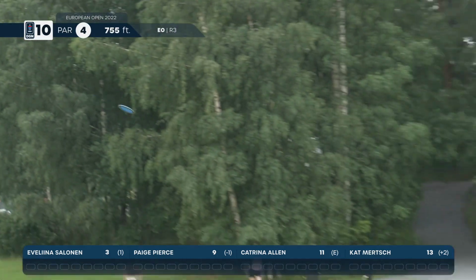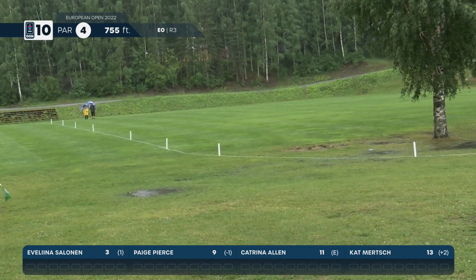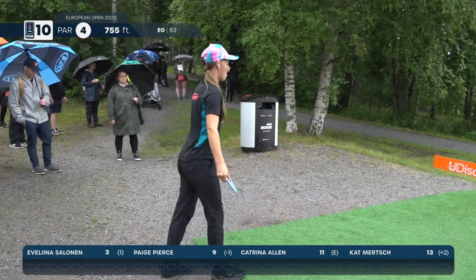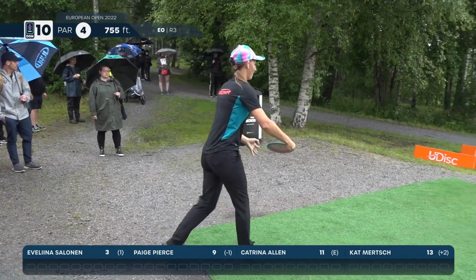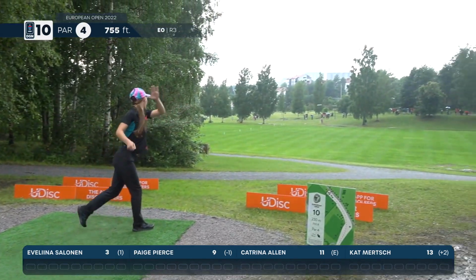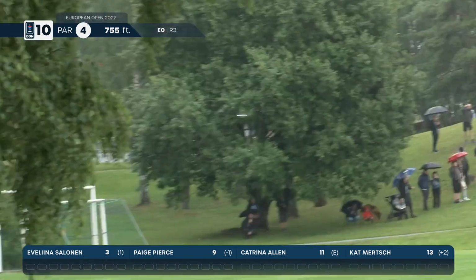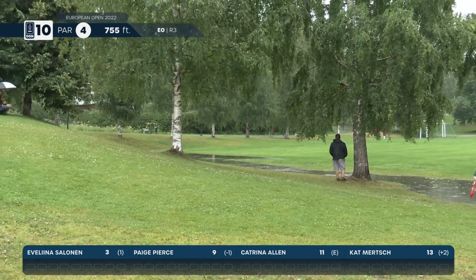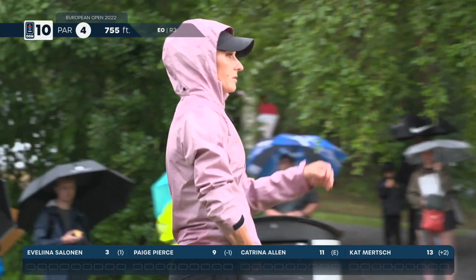Well, trying to dial up such a punishing hole when you get out of position. Yeah, that's the mistake there, just not throwing it out right enough or using the right side of the fairway, maybe getting it a bit too high. I feel like this is a much better line, a little bit too straight, needs to come back left, but still plenty safe.